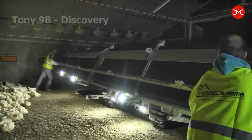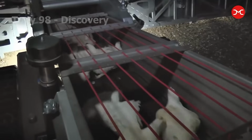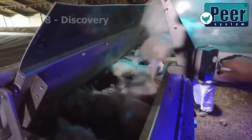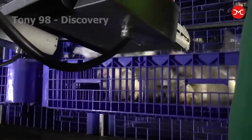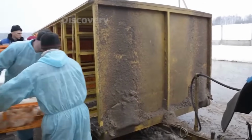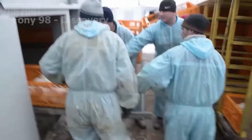The 360-degree rotating device helps to roll up the chickens quickly. The conveyor will distribute the chickens to the storage bin. The harvester is operated at a capacity of up to 8,500 to 1,100 chickens per harvest.